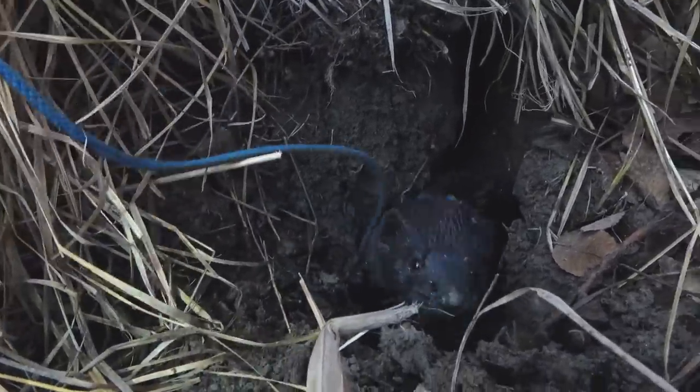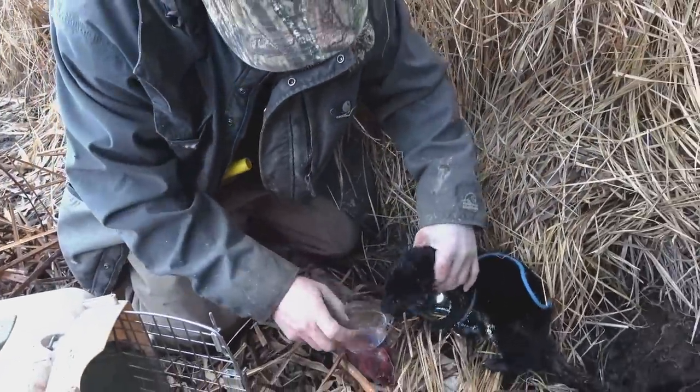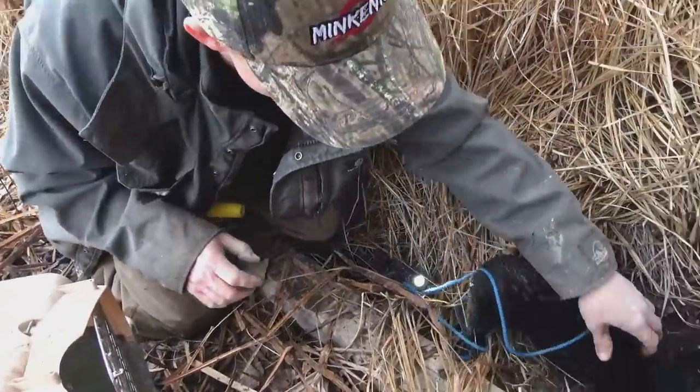Go get the muskrat. Get it. You want some food? Look at this, what I got. Ooh, doesn't that smell good? Doesn't that smell good? You want to get it? You got to bring back the muskrat.